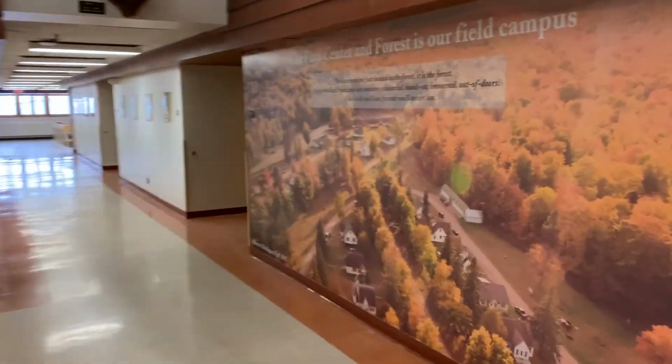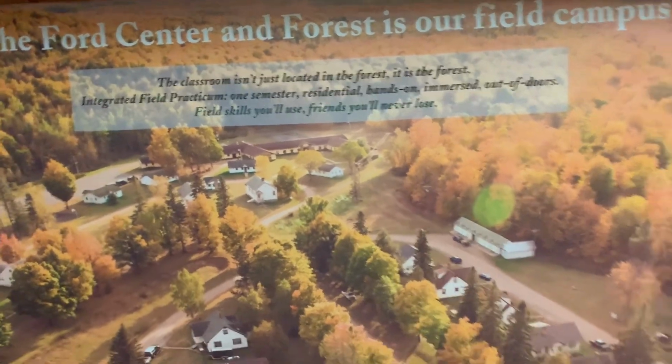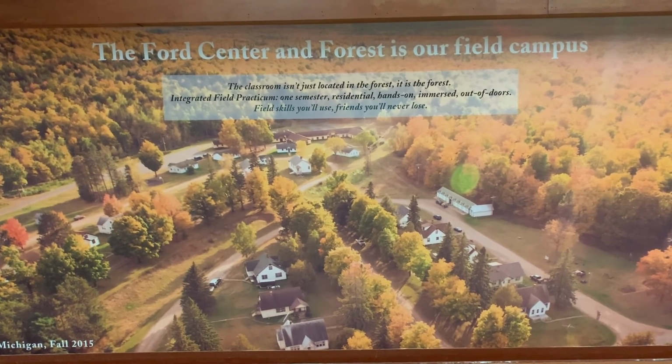As we walk down the hallway here, I want to show you another wall that has a photograph of the Ford Center and Forest, which is our field campus. All of our students spend a semester living here, studying and learning all of the important field skills that they will need during their career.